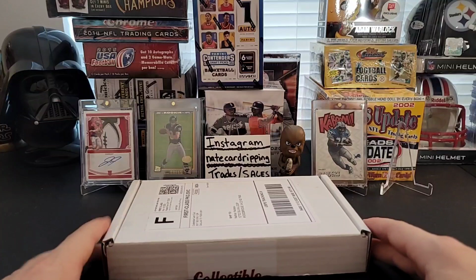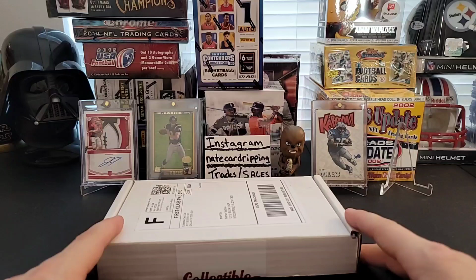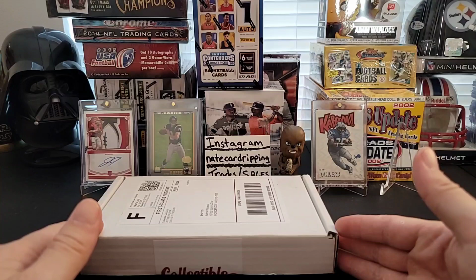Today we have the latest edition of the Collectible Card Club for football. This is our Platinum Football Collectible Card Club subscription box. We get 15 packs in here of modern football, a mixture of hobby and sometimes retail. So it's pretty fun to rip. I think the price point's great. And if you just want a nice rip to do, 15 packs is a lot of packs to open and just have some fun. You never know what you're going to get.